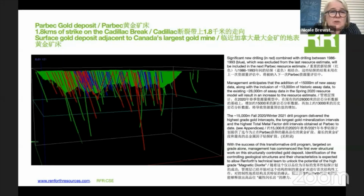holes. So that's 13,000 meters of drilling we're going to add to the 15,000 meters we just drilled to put towards our next resource update, which means we're taking an existing resource that has about 28,000 meters at most of assay data in it, and we're adding another 28,000 meters of assay data. It's going to be an interesting update because you can see that the blue, the concentrated, the most explored historic area is what was taken out of the May 2020 resource.